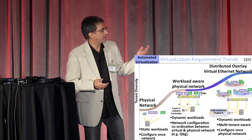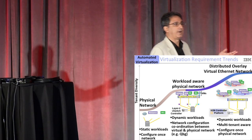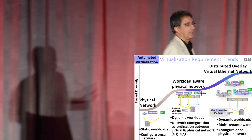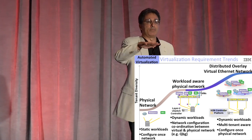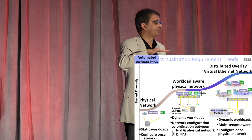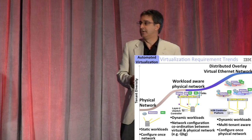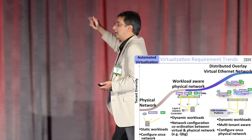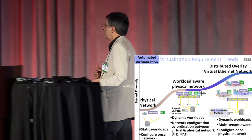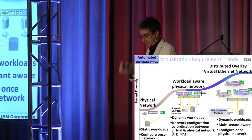And the goal here is to be able to provide this dynamic workload environment, but make it multi-tenant, and let you configure that physical network once. You provide an overlay on top of that physical network, and now you configure that physical network to the physical servers. You don't configure it anymore to the actual virtual machine that's running in the physical network. You do that configuration on the overlay network.